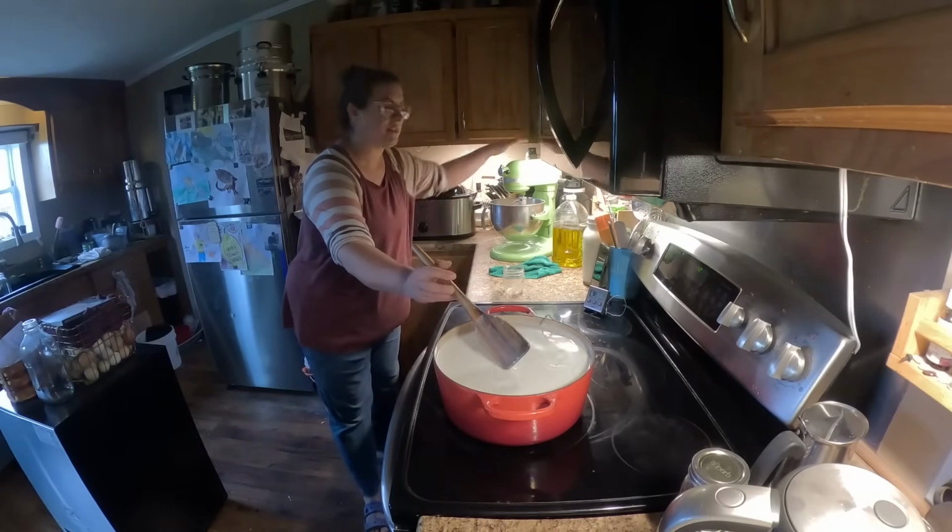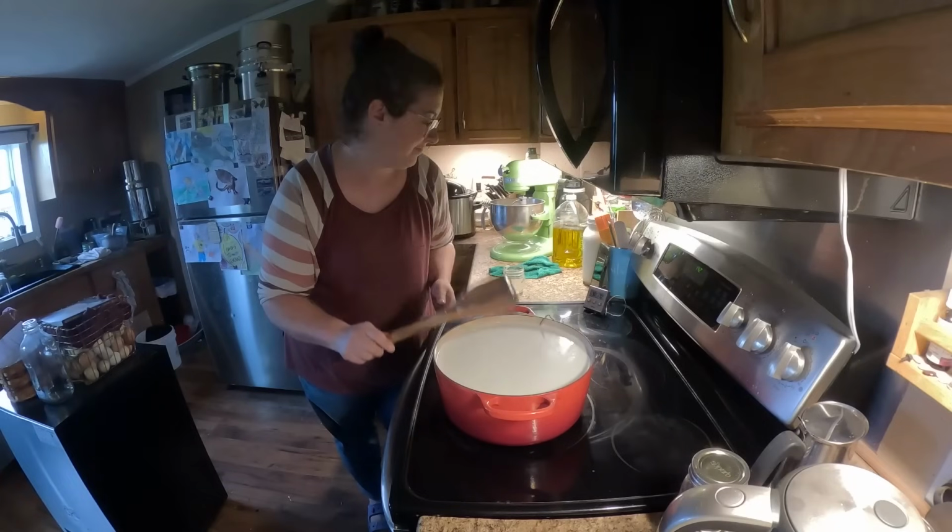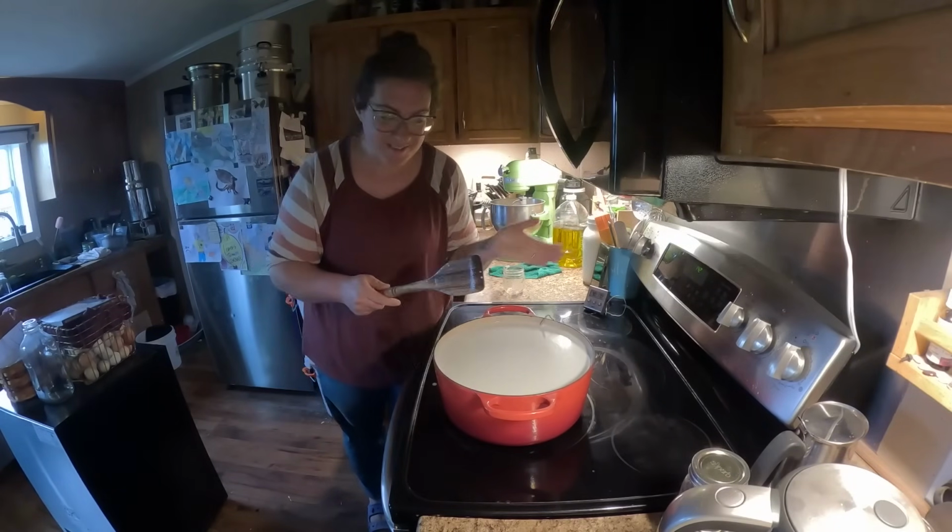I decided to bust out my mixer and make some pizza dough because I didn't have a plan for dinner. Might as well do some pizza for making mozzarella.